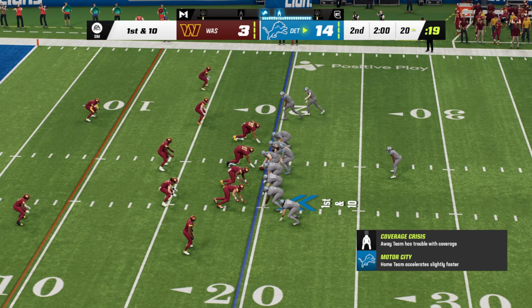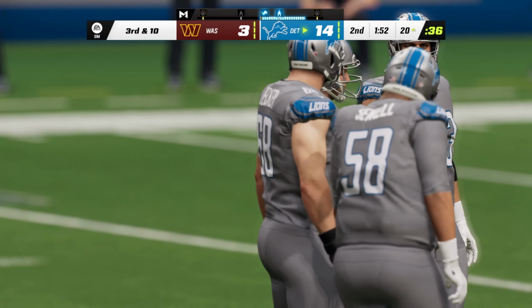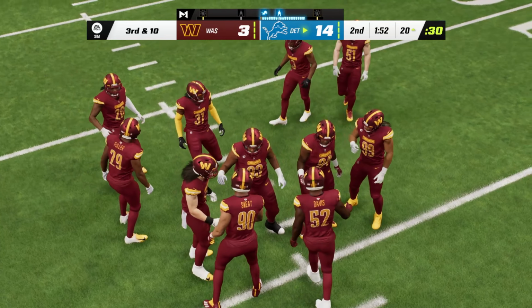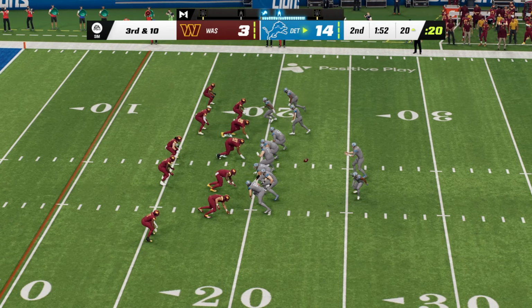From the gun, here's Goff. Nothing open downfield, so he'll throw it away. That's a big force incompletion there to bring up third and long, and this defense can still salvage a little momentum by forcing them to kick a field goal, because just a few plays ago, they looked like they were headed towards the end zone. This offense was on the move. Now two straight incompletions have them looking at third and 10.